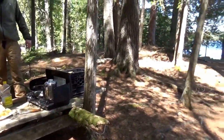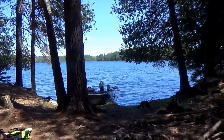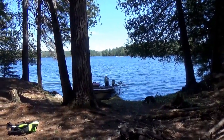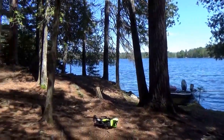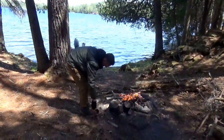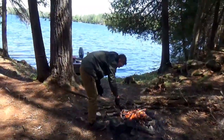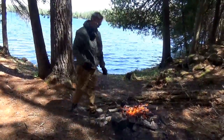Here goes a boat out in the lake. And this is our little piece of heaven. Here's Ruven looking after the beans. And the campfire's looked after the black flies. It's a lot better now. There was the odd black fly around a little earlier.